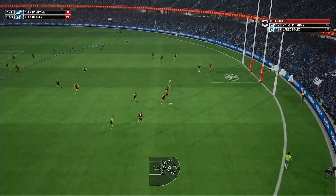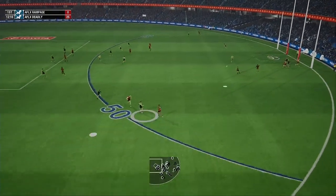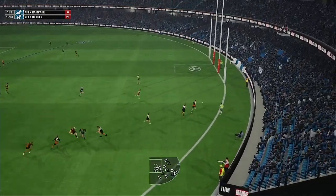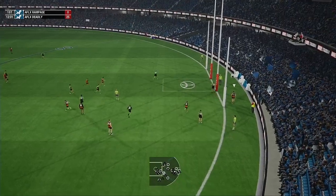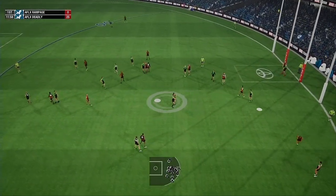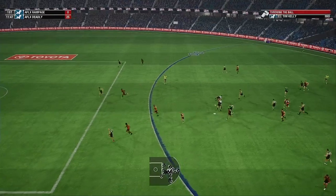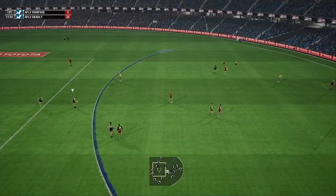A spearing kick. Jetta marks. He drives it. Uses it now. May picks it up. He takes it across the line. We'll get a ball in. Umpire tosses it in. Tap down. Mops up the loose ball. Gets it away. Howe unable to hold on. Lucky to be on the receiving end of that decision.